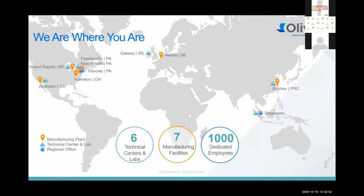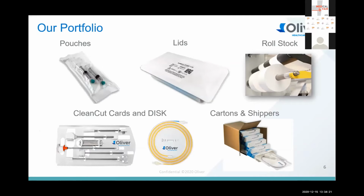I wanted to share our global footprint with you. We recently purchased a company based in Anaheim, California, that further broadens our product portfolio. In 2018, we opened a brand new state-of-the-art manufacturing facility in Suzhou, China. At the beginning of this year, we moved into a new technical center and lab in Singapore. Our goal is to ensure that we meet and exceed the expectations of our customers, global or local. We make a wide range of products, ranging from pouches, lids, coated films, foils, Tyvek, medical papers, and clean cut cards.